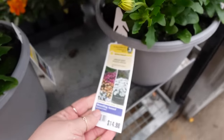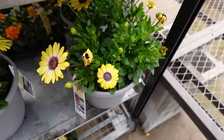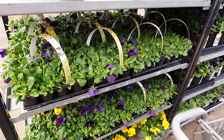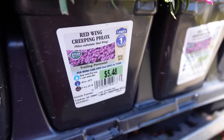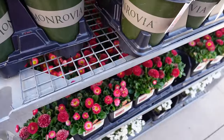I probably will end up getting some of these, but we're still expecting a little cold weather here, so I don't want to go ahead and buy anything that might die. So I'm holding off on buying anything, but I wanted to so bad. I'm so excited for spring and to get started working on my patio again. I just can't wait.